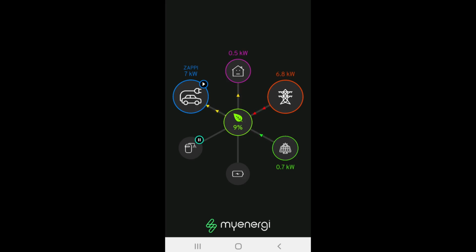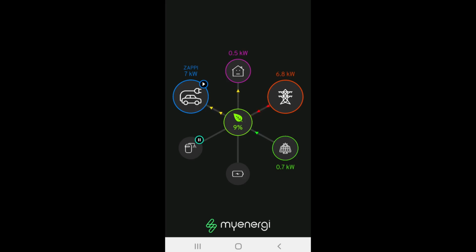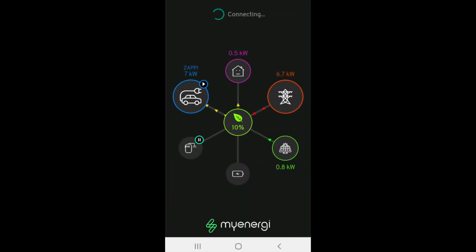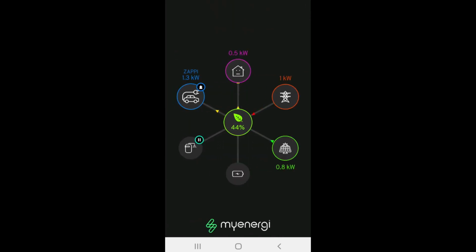Right, I'm going to go back to Octopus, and then we'll stop the bump charge, and then go back to Myenergi and see how long that takes to actually stop. Bump charge. There's definitely a delay, but I kind of expect that. Here we go. What's happening now? Is that winding down? Importing. You should be stopping. There we go. Right, so it takes a while, but it does control it.